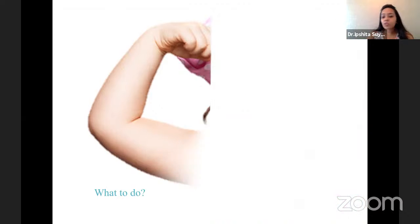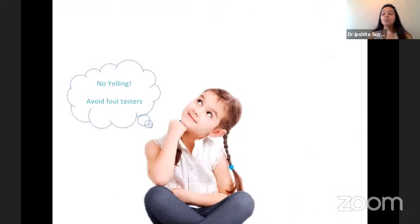Most importantly, don't yell at the child when they thumb suck. The most common thing that is done is pepper or something foul tasting is put on the thumb. It rarely really helps. The child still puts the thumb in the mouth, or will wait for the taste to go off and will continue the habit. What you can do is talk to the child and understand where this want of thumb sucking is coming from.